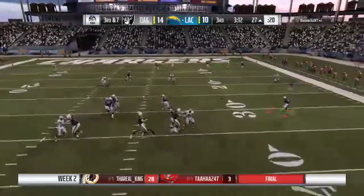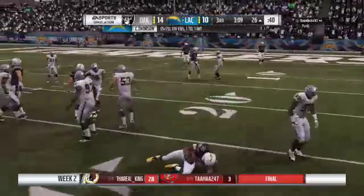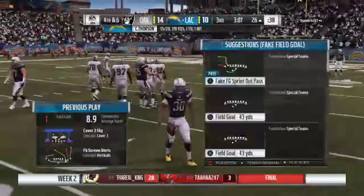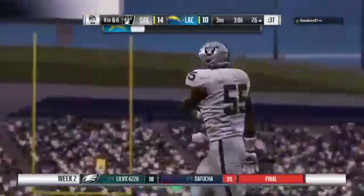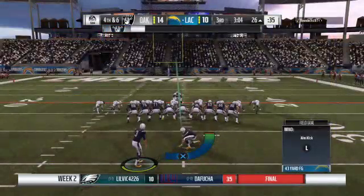He'll look to throw, finding his safety valve here. That's complete. And he'll be a little shy of the 25 here at the 26-yard line. It'll be a pickup of only a yard, and it'll be 4th down.